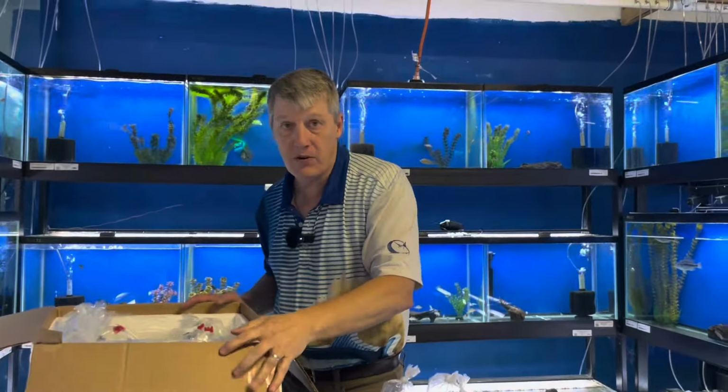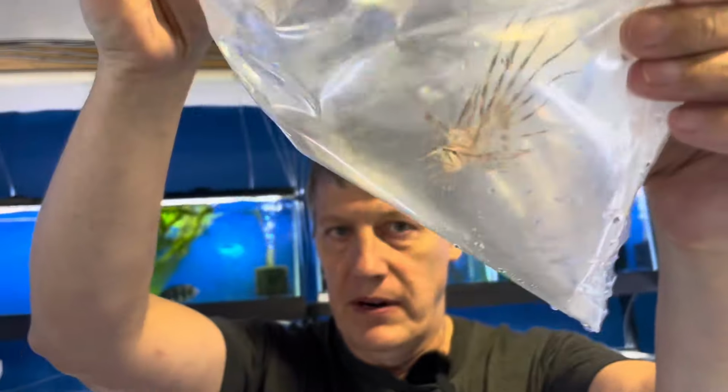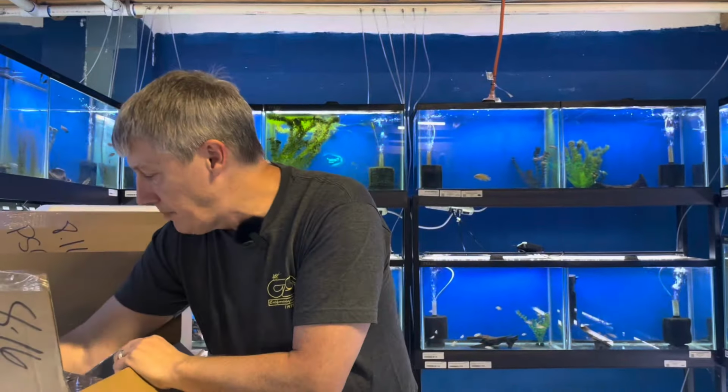That is an itty bitty little skunk cleaner shrimp. And that's a pretty tiny fire shrimp. Price on fire shrimp has really gone off the rails. But we got a couple of them in, little ones that are only just a little expensive. Nice itty bitty lion. I thought I bought a size bigger, but apparently that's the size we're getting for our money. Boy, salt prices were really up this last week.